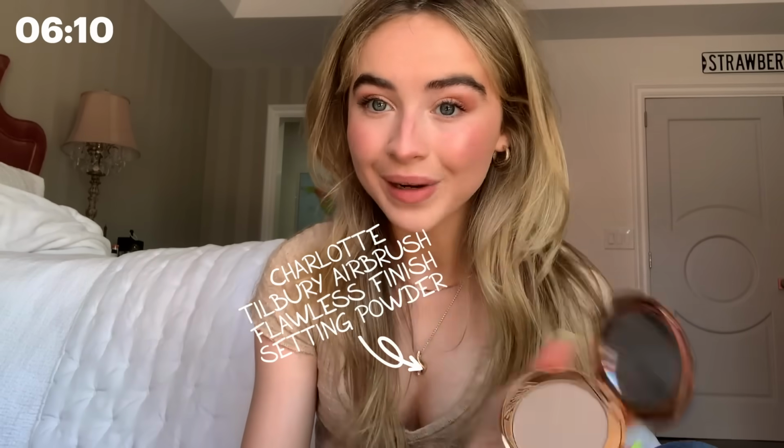Then if there are any shiny spots, I will apply this Charlotte Tilbury powder, but I don't really powder my face too often because I don't like it looking super matte. So if anywhere, I'll just do my forehead and maybe my chin, but just a super light layer.